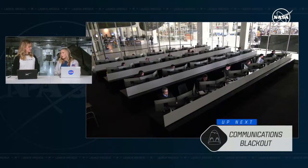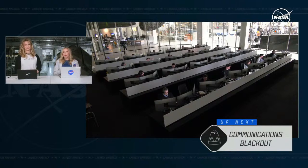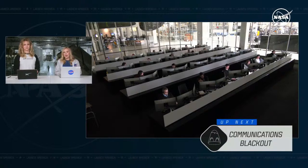We did have the trunk that separated successfully. The nose cone has been closed. We had the deorbit burn that was successful as well. So now we're just waiting for Dragon to dip down a little further into the atmosphere, that orbit to be lowered so that they can begin that entry interface portion of today's flight.